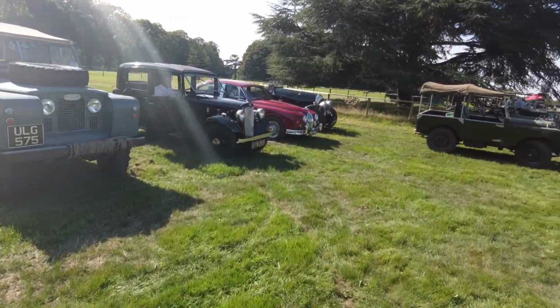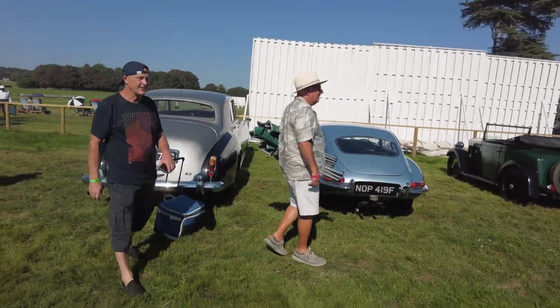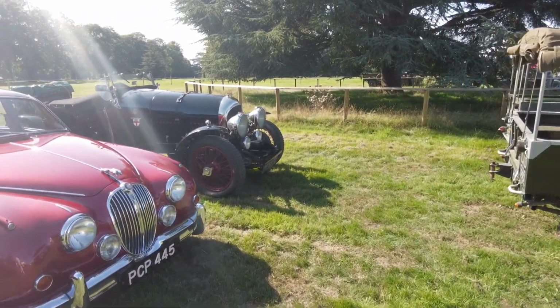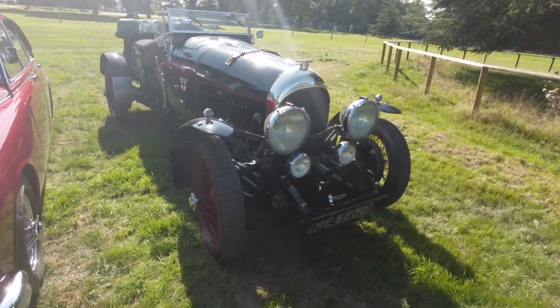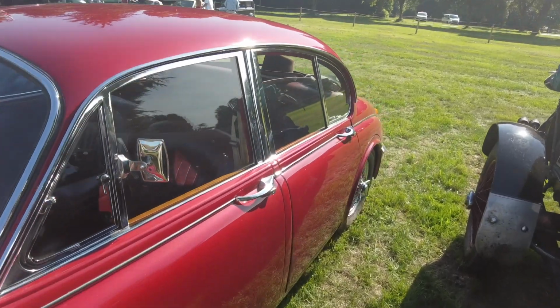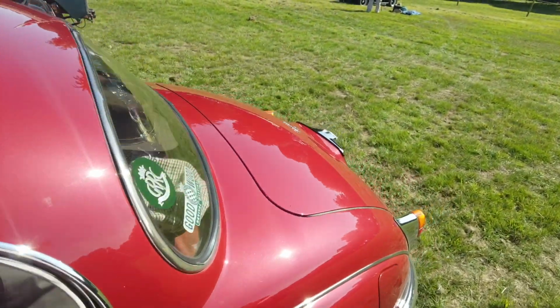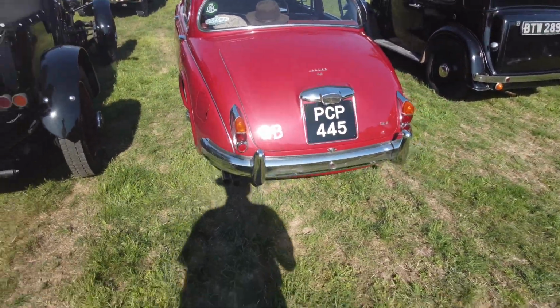Then another Series 1 E-Type, this time a 4.2, the later Series 1, and then a collection of Jaguars. This is a Jaguar Mark II. You can tell the difference from the side between the Mark II and the Mark I. The Mark II has chrome here. The Mark I is metal color coded. It's a 3.8, but not a Coombs.